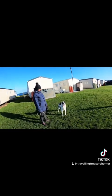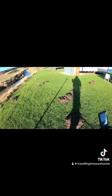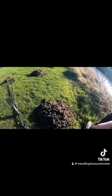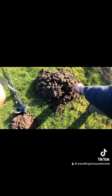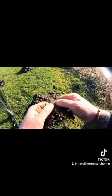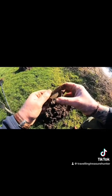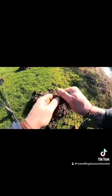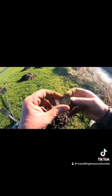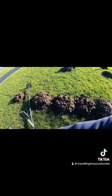Here comes my helper, the monster. Go on, go, go. I don't need your help. No. Welcome to Mole Utopia. Let's see what we've got in this one. Well, my goodness me, Mr. Mole has only dug up an odd penny. Ooh. Would you believe it, eh? That's honestly come out of a molehill. Well done, Mr. Mole. Another molehill hit.